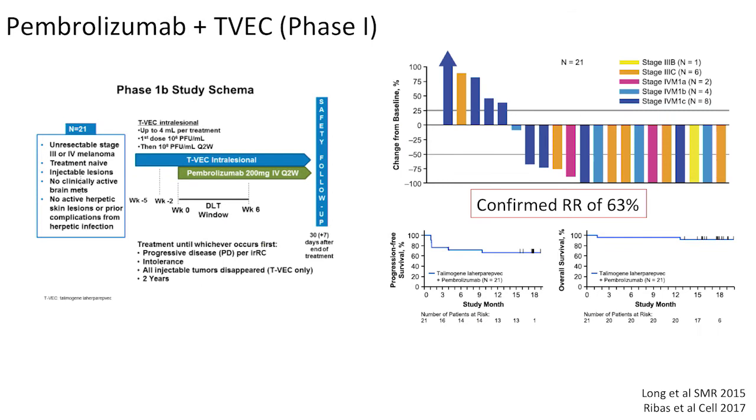Pembrolizumab is a little more like it. We're thinking that obviously has more effectiveness than ipilimumab, and this trial looked at TVEC for about 6 weeks leading in, and then the combination would happen. Very nice response rates exceeding 60%. Again, single arm PFS and OS data, for what it's worth, looked good.